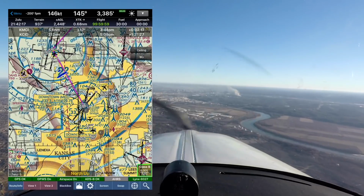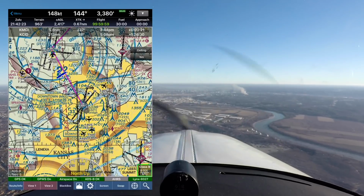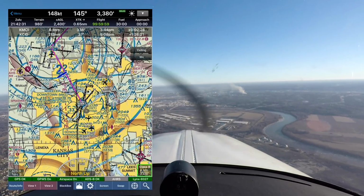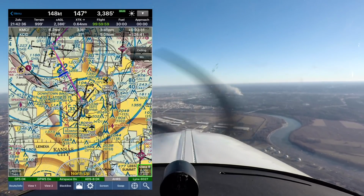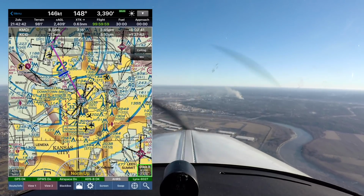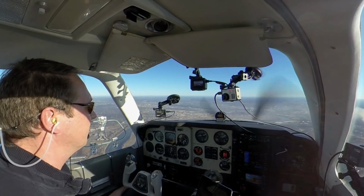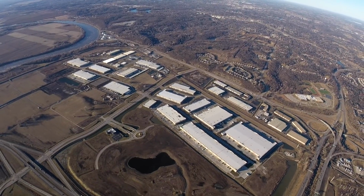November 688, contact Kansas City Center, 135.57. 135.57, 688. And that's Jordan 7321, I've got the field in sight. Jordan 7321, cleared visual approach runway 19 left, maintain 170 knots or greater, 5 mile final. Cleared visual approach, 19 left, 170 knots or greater to 5 mile final, Jordan 7321. American 1916, turn left heading 070. Left turn 070, American 1916. Jordan 7321, contact tower 128.2. 128.2, Jordan 7321.